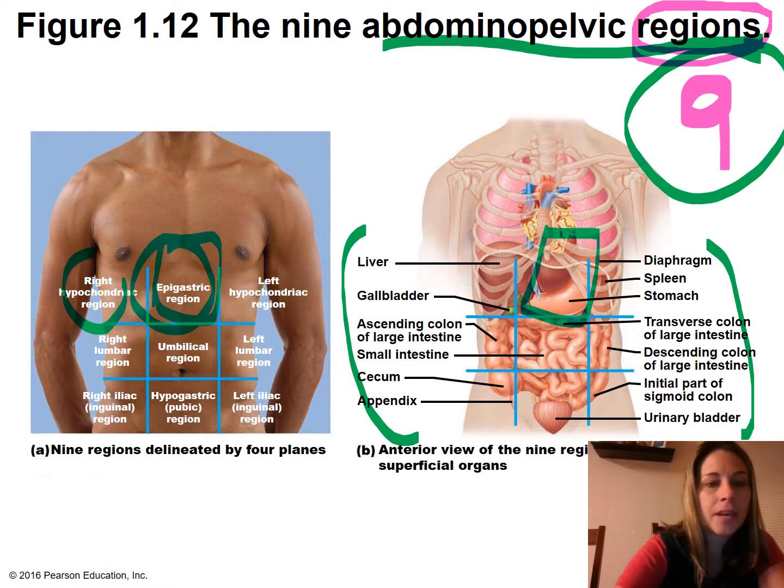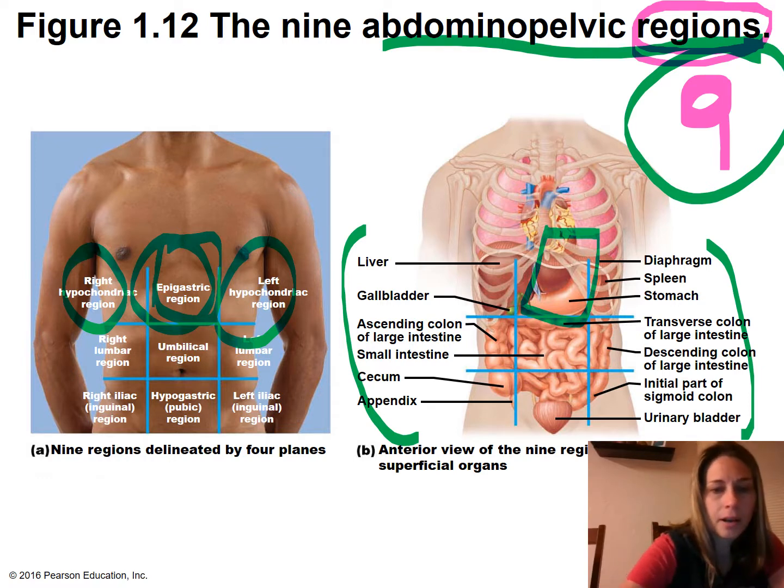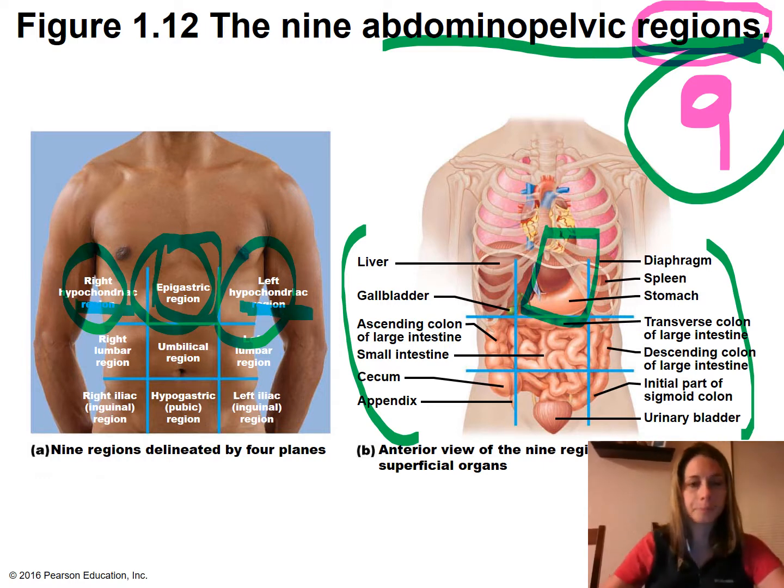So when we talk about the hypochondriac regions, we're not talking about a hypochondriac, right? Somebody who says, oh, I'm sick with everything, but they're really not. These are talking more about chondro, which we'll learn about a little bit later, is a scientific term for cartilage, right? It's a type of structural tissue related to bone. It means that it's talking about the hypochondriac regions.